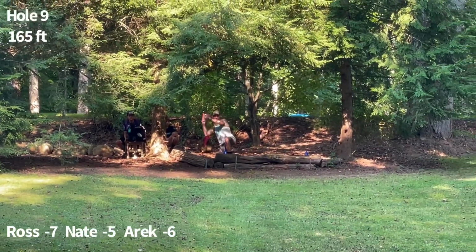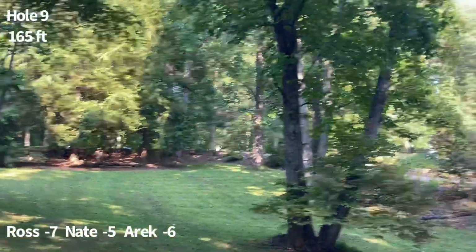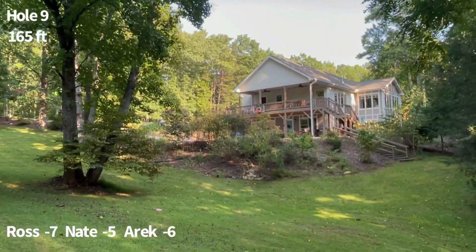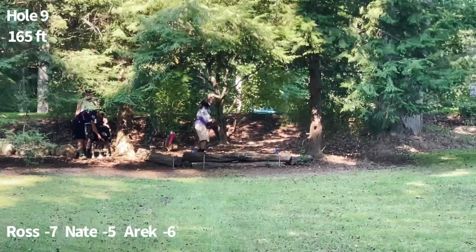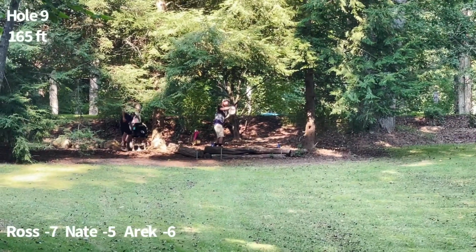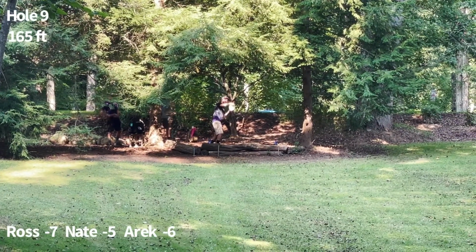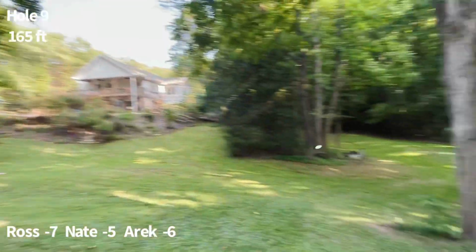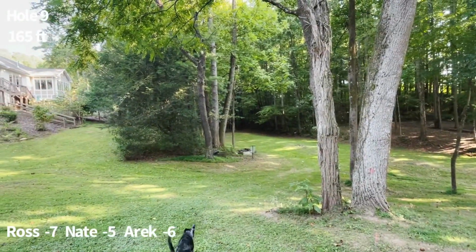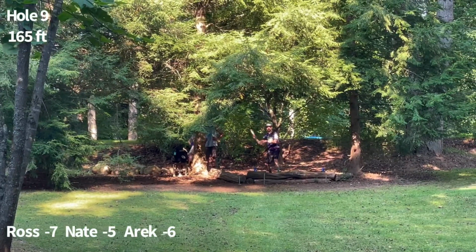Hole 9 is a short hole that finishes to the left, going downhill, tucked behind some trees. It's a pretty strange line. Ross tries to go with the forehand turnover, just pulls it a little too inside. Nate with the hyzer. And that's on the green.